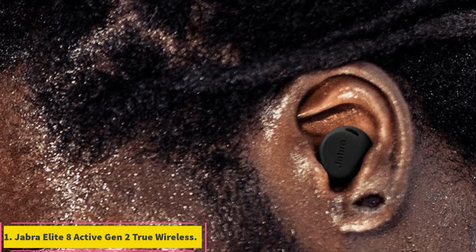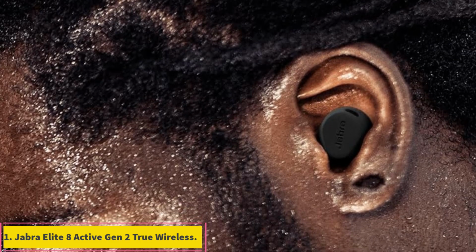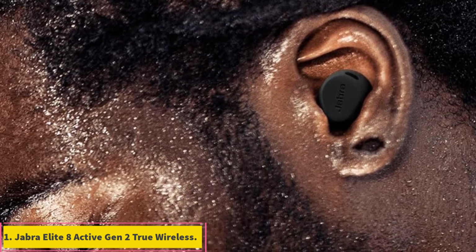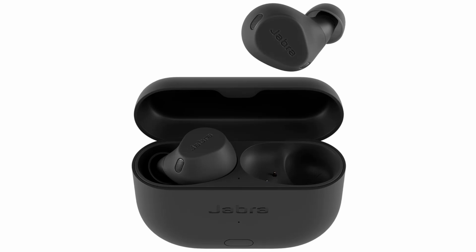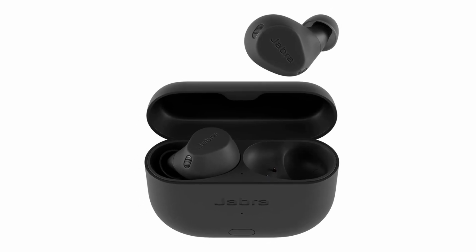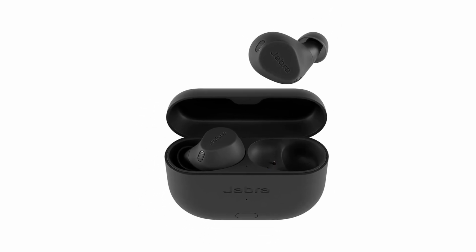Number 1. Jabra Elite 8 Active Gen 2 True Wireless. The best Jabra earbuds we've tested are the feature-packed Jabra Elite 8 Active Gen 2 True Wireless. These high-quality buds have spatial sound with head tracking for an immersive soundstage.